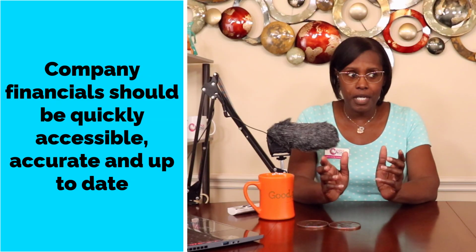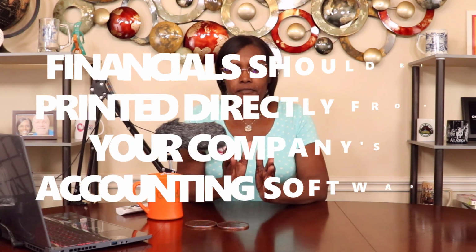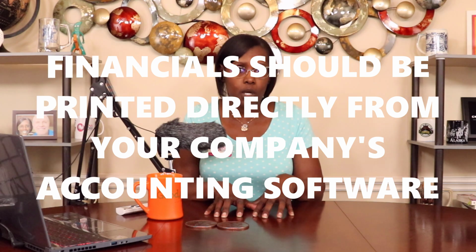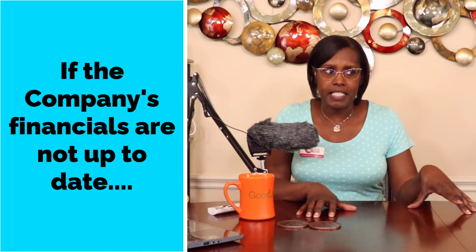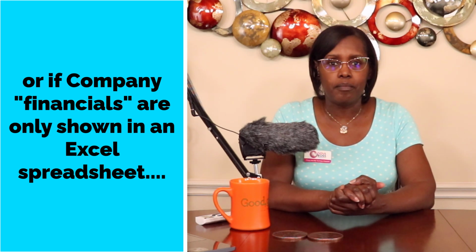Company financial statements should always be quickly and easily accessible. They should be accurate. They should be up to date. When I say accessible, I mean those financial documents should be accessible from your accounting software. If the financial reports are not up to date, if they appear to be inaccurate, or if the only time you can see a financial statement is from an Excel spreadsheet, I would say that company has a bigger problem.